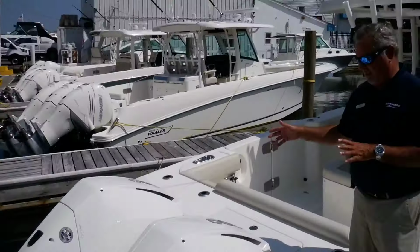In this compartment, the lazarette, we have an aft table storage for pails, all of the pumps and wiring, fuel filters, battery charger, everything's accessible to get to.